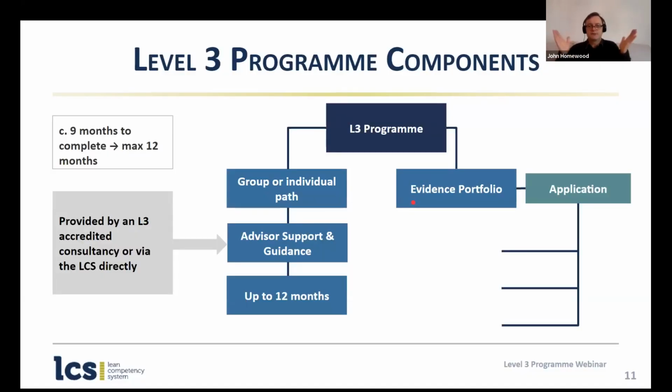So I suppose if there were no other slides that I was going to represent in this, it would be this one. Essentially, this shows you the components of the program and some of the main criteria. It is an experiential reflection on your own development, and it's quite an involved piece of work. So it can take up to 12 months.